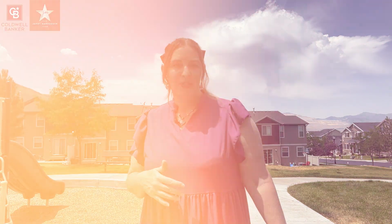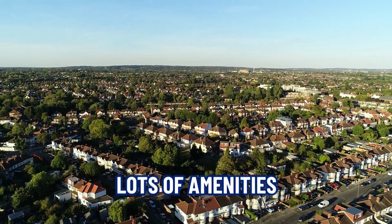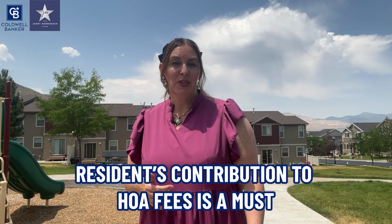But the bottom line is that if you like the idea of living in a small community that offers many types of dwellings and lots of amenities, then you might be looking at something like a PUD. Just remember that if you have a PUD and it is run by an HOA, the residents must join in contributing to those HOA fees.